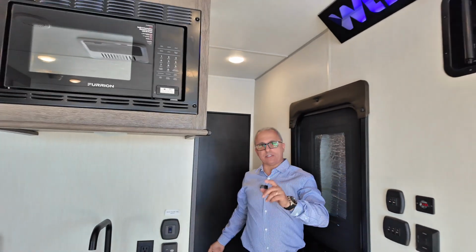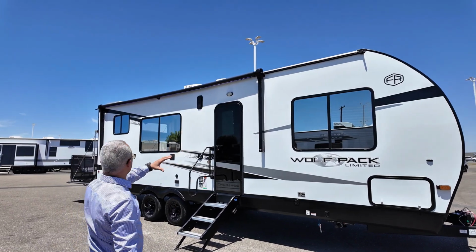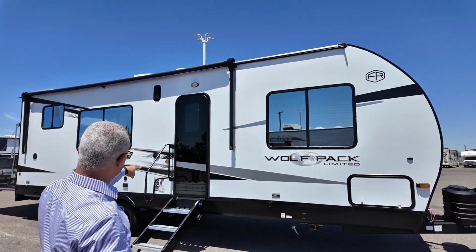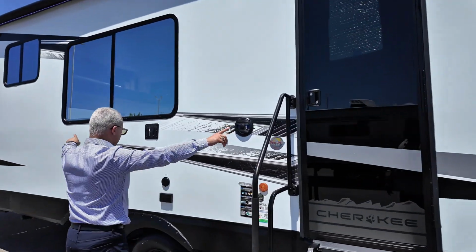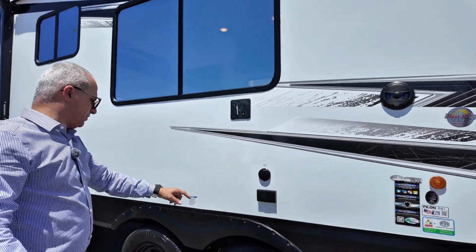And let me show you the outside features now. I love those windows. They're big and reflecting. It has a nice power awning with LED light. 3-step to get in. Look how big, easy entry, assist handles to get in. Outside speakers. They give you even the outside TV bracket and the hookup.